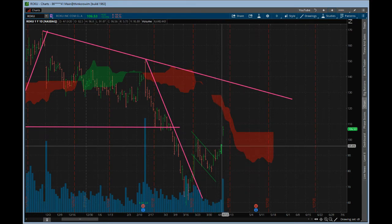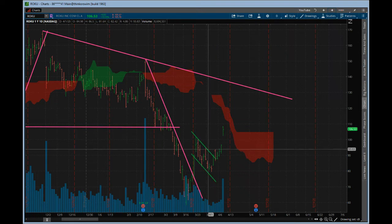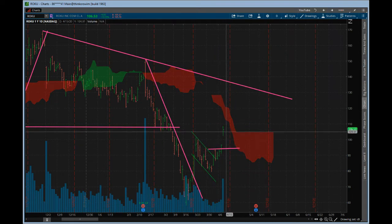And then yesterday, increased volume and closed above it, confirmed, right, above those breakouts right there. And then today was the follow through, right? You got nice follow through today on that bull flag.